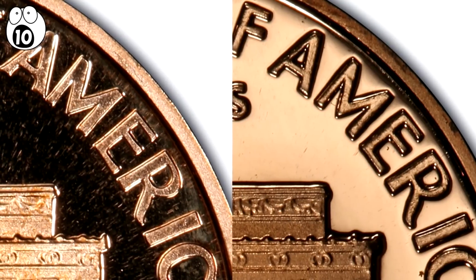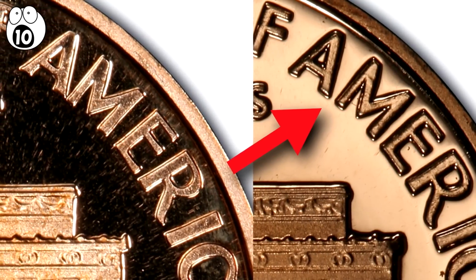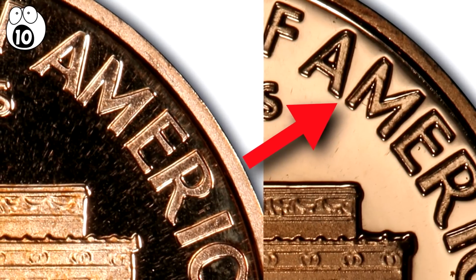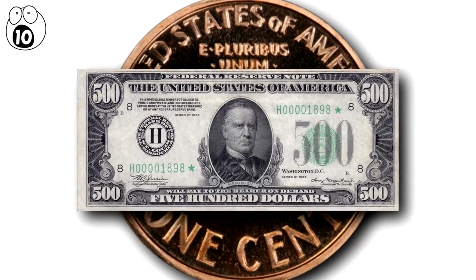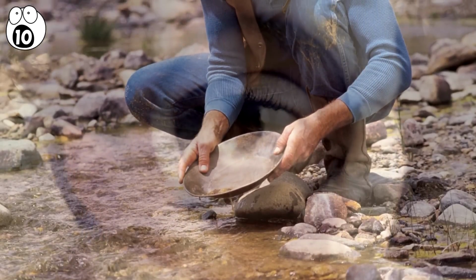Look out for this one also. A printing error making this penny from 1999 led to a wider gap between the A and the M in America. These coins are worth $500 now. My advice is to keep your eyes peeled. You never know what you may find.